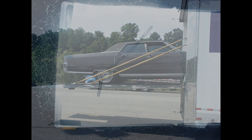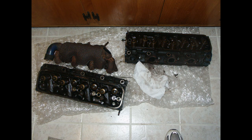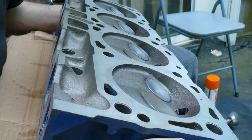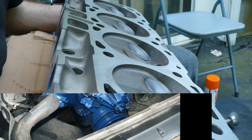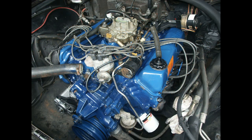And that's when I found out that some of the pushrods were bent, some of the gaskets were no longer sealing properly, and I had to do a top-end rebuild. So despite running on just three cylinders, the car still had plenty of torque to move up hills and so on. For those of you that don't know, this is a 460 cubic inch, so that's about 7.5 liters.